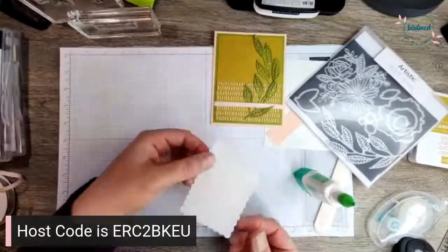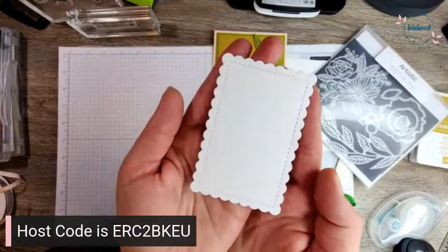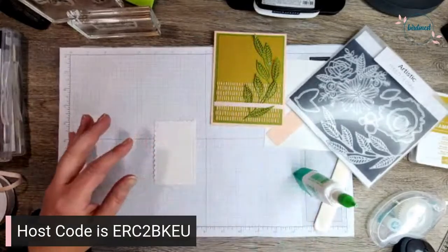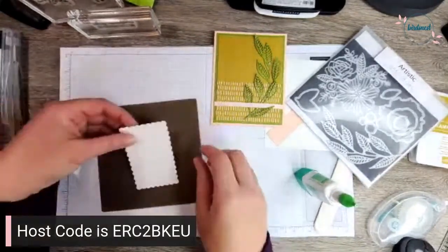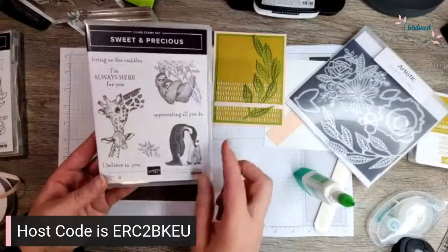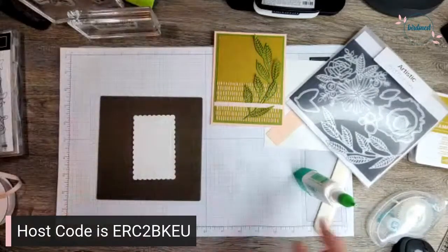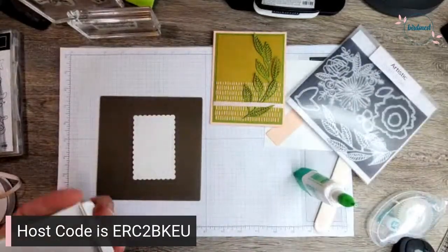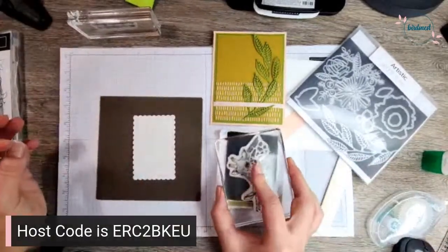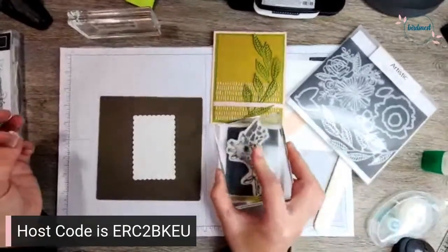And now I have a piece of basic white that is cut with the scallop contours die. So you can see that nice stitching. Okay, so the scallop contours die is what I use for that. I'm going to get my silicone mat out so I can see where I'm stamping. And then from the Sweet and Precious stamp set right here, we're going to use the giraffes on my card today. So we've got the giraffes already mounted onto a stamp block, and we're going to use Wild Wheat ink. To me, that just seems like the perfect color for these giraffe images.